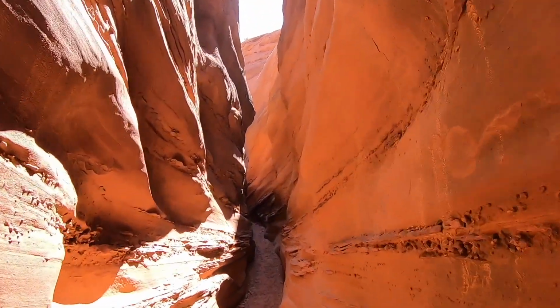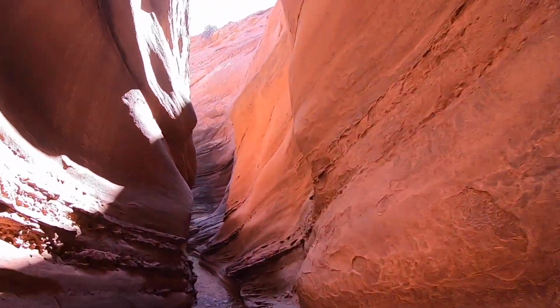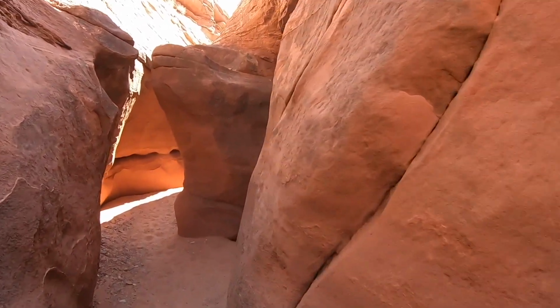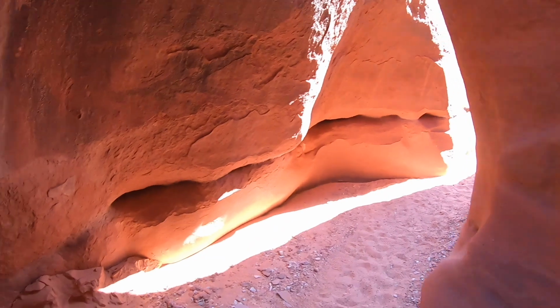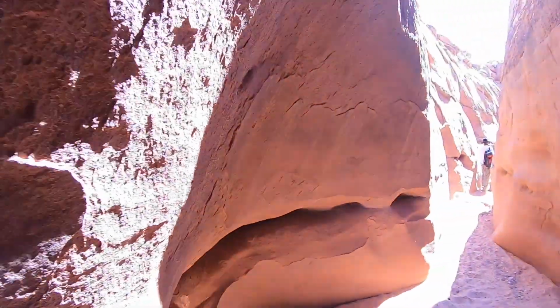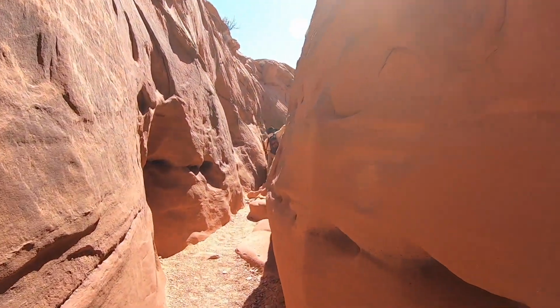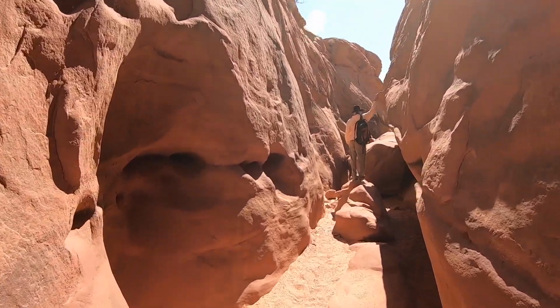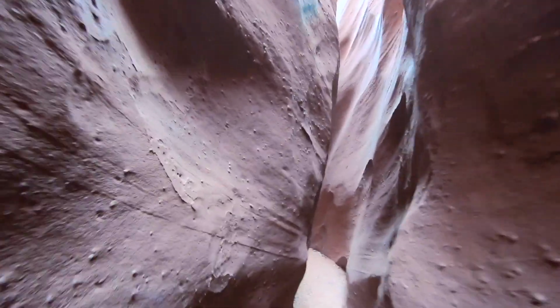Step. This one is easier than I think you're right, so far. It certainly is prettier, isn't it? Oh, this is gorgeous. Colors here are otherworldly. The purples and the oranges and reds. Whoa.